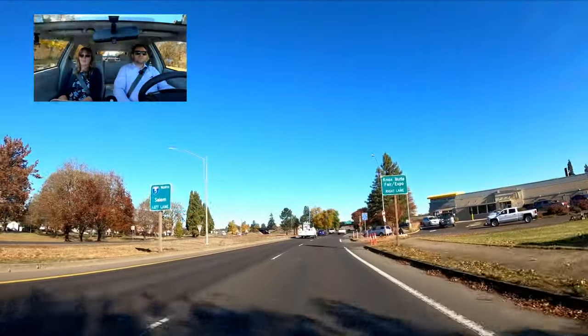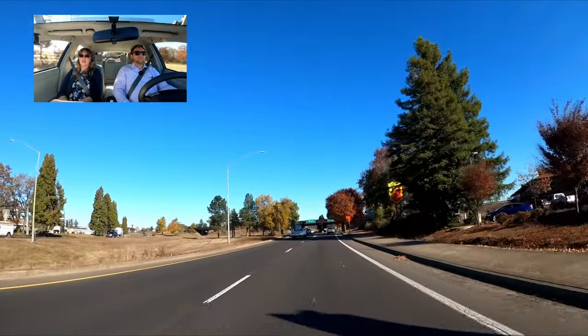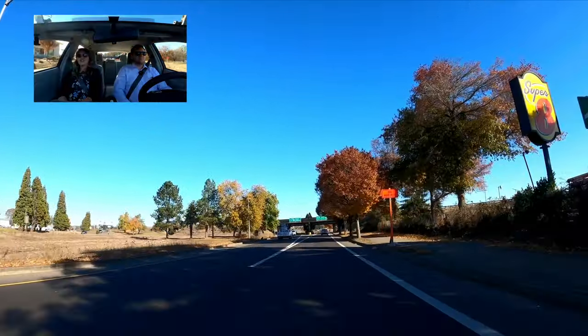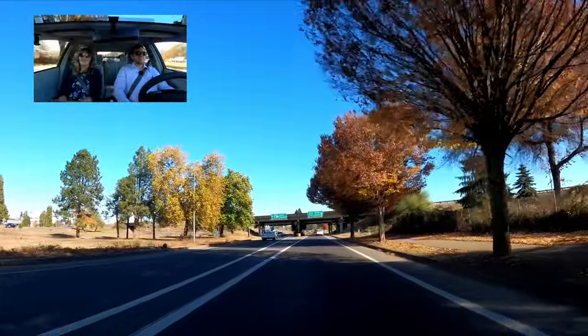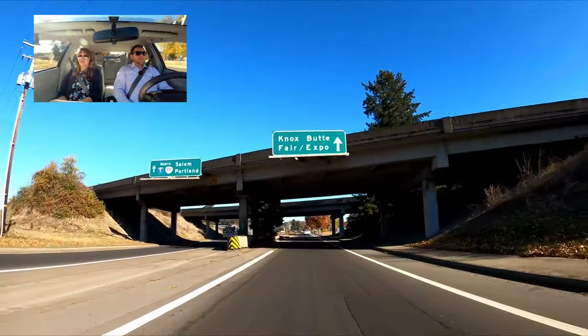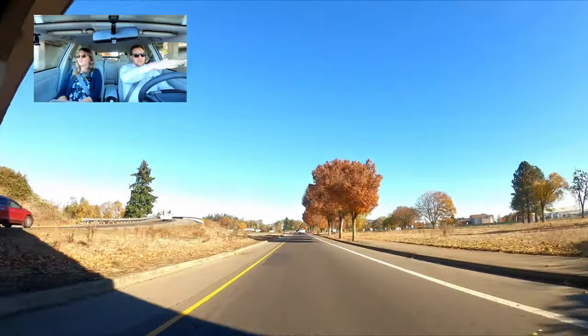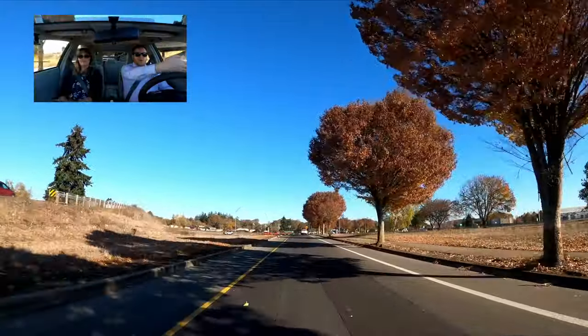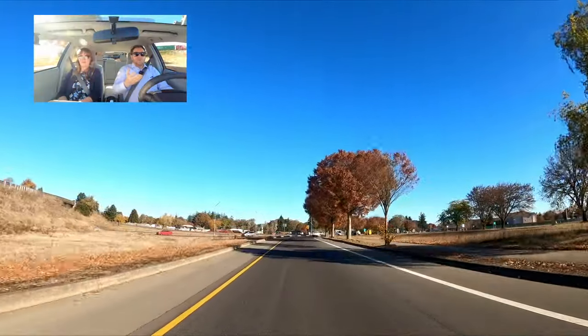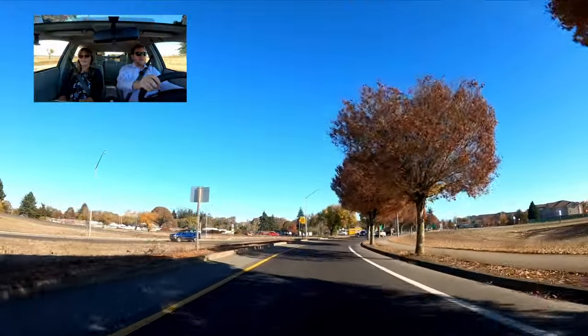All right, and on this section, we're going to be going on to Knox Butte, but if you took a left here, it's easy access to I-5 North. Just a moment north of us on either Old Salem Road or I-5, is Millersburg, which is kind of like its own pocket of farther northeast Albany.